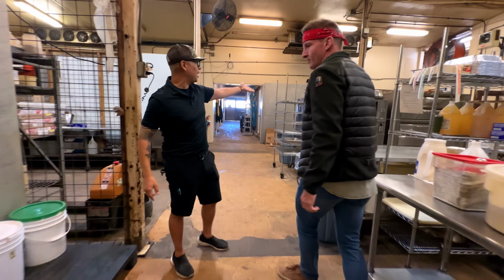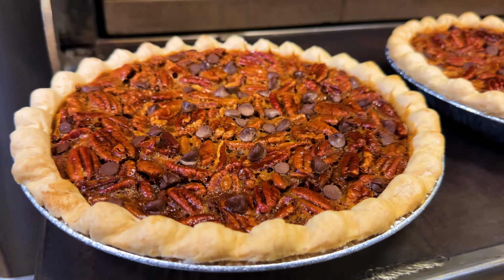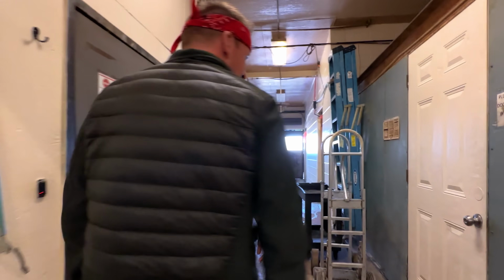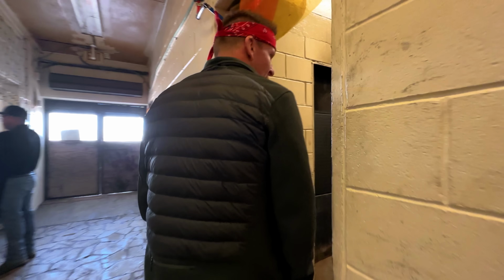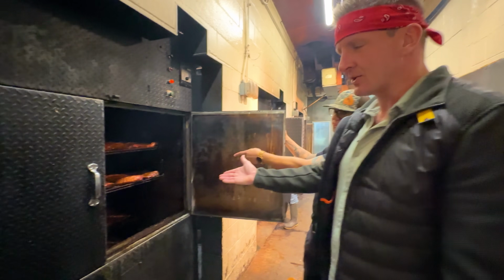You can actually see pies literally coming out of the oven as we speak. Take a look at this. Some beautiful, warm pecan pies right here. To the smoker. All right, now we're going to the smoker. This part is incredible. I've never seen smokers this big. All right, we actually have 4 smokers. They are all roughly this size. Take a look at this.